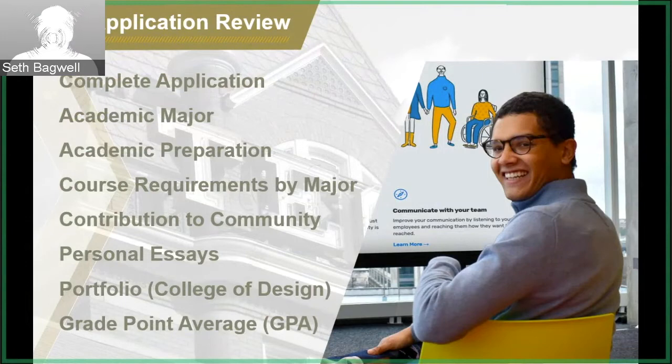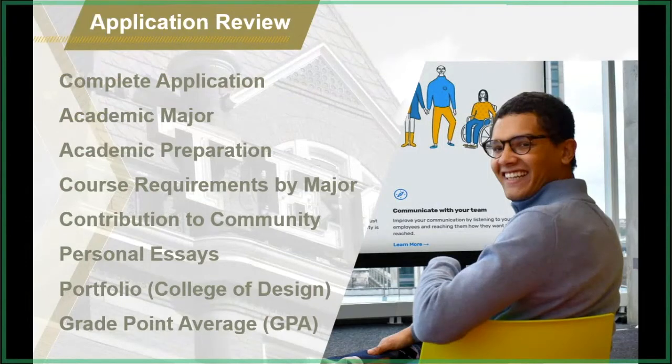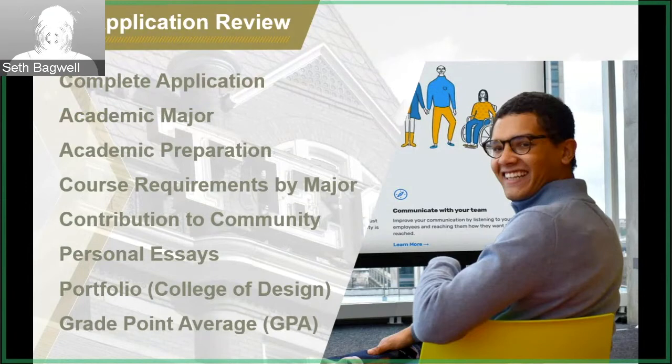The portfolio. Students selecting some majors within our College of Design have the option to complete an additional essay and upload a design portfolio. These items are reviewed by our College of Design faculty as part of the transfer application review process.